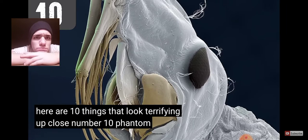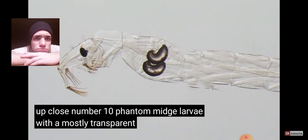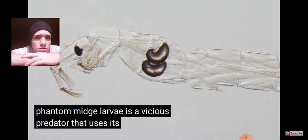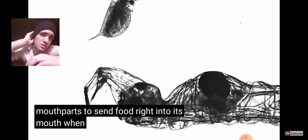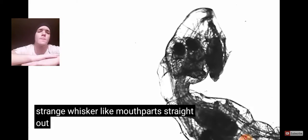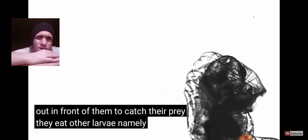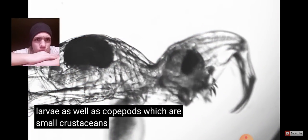Number 10. Phantom Midge Larva. With a mostly transparent body, the phantom midge larva is a vicious predator that uses its whisker-like mouth parts to send food right into its mouth. When they attack, they send their strange whisker-like mouth parts straight out in front of them to catch their prey. They eat other larvae, namely mosquito larvae, as well as copepods, which are small crustaceans.